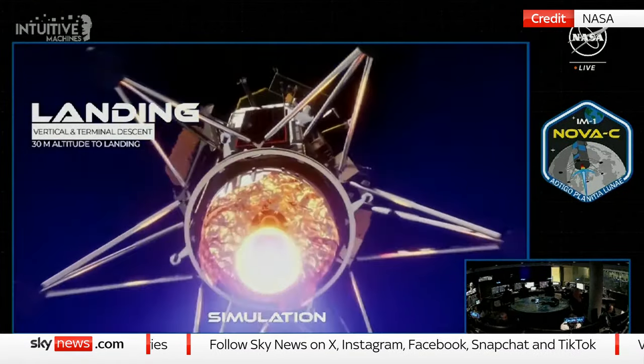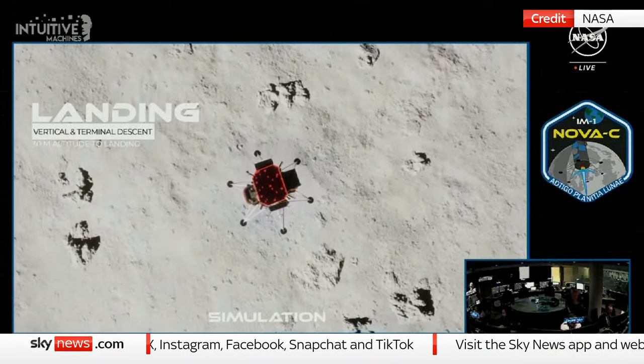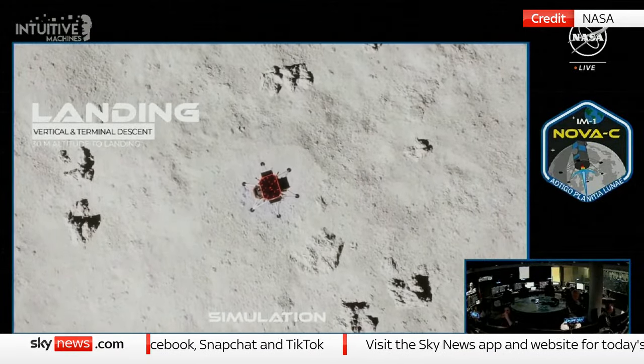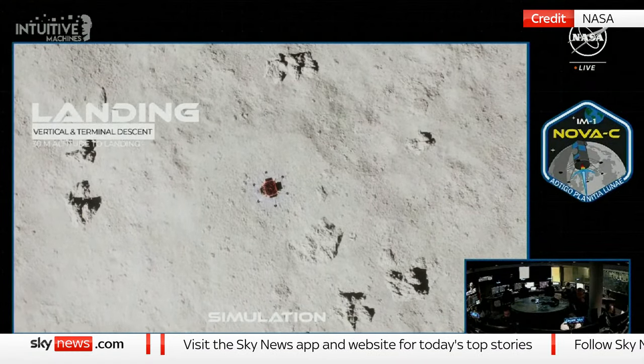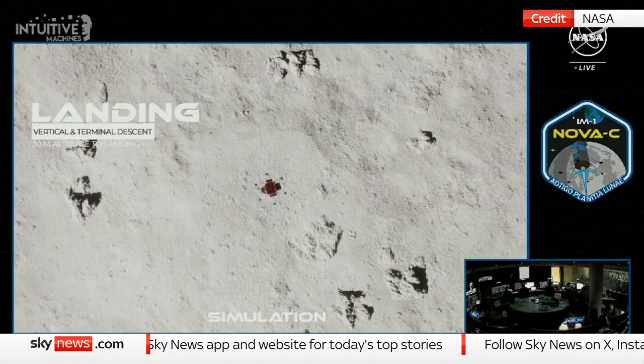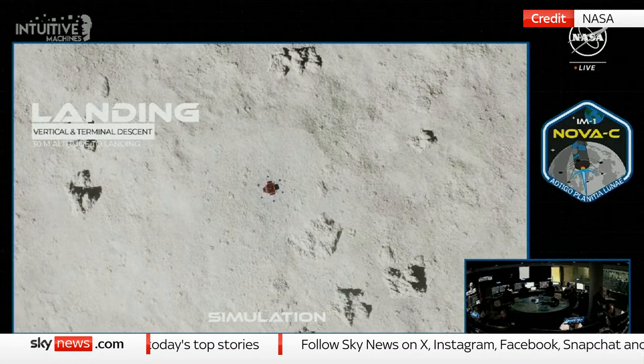And again, that's the time of touchdown. It may take some time to actually confirm the status of the lander. And in this process, we do have a deployment of Eagle Cam attempting to take the third-person images of Nova C going down to the lunar surface. We are inside of 1 minute, Gary.